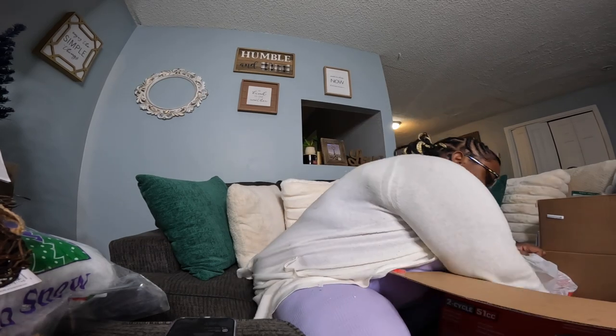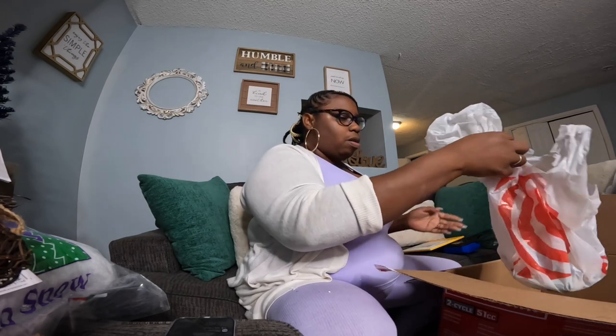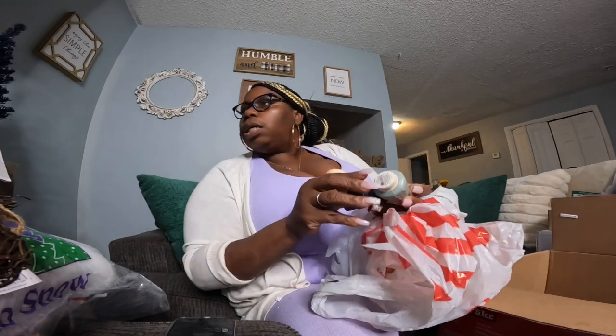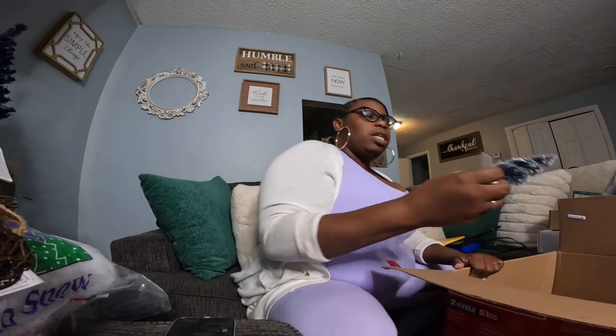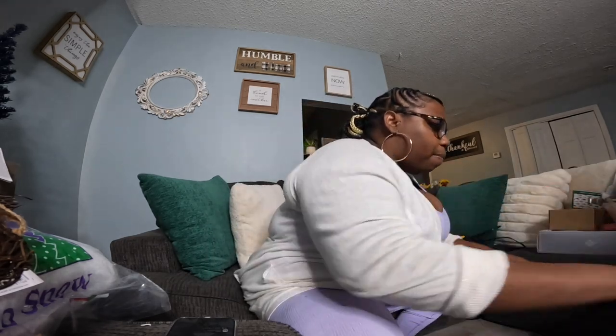All right, guys. Another haul, and I got this. It's just different colored trees. I'm trying to decide, should I make a separate video, guys, on, and look at this one. Isn't it so cute? Like a real little Christmas tree. That's pretty. So basically, yeah, that's my color scheme. So we got some blue, some mint, some greens, silver, and yeah. So that's that on that box.